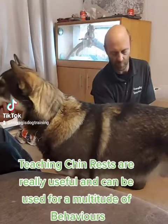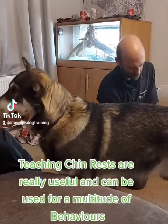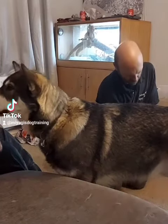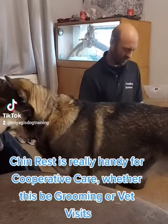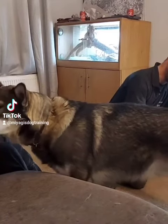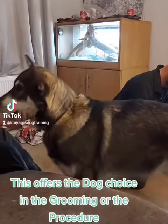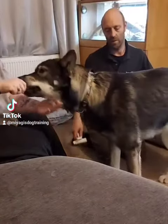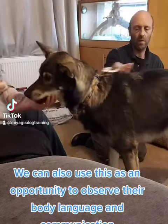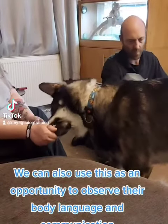Teaching chin rests are really useful and can be used for a multitude of behaviors. Chin rest is really handy for cooperative care, whether this be grooming or vet visits. This offers the dog choice in the grooming or the procedure. We can also use this as an opportunity to observe their body language and communication.